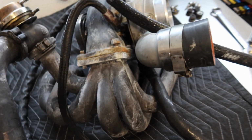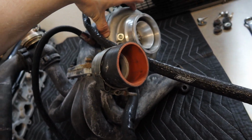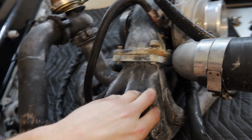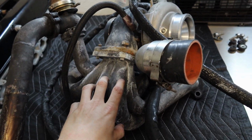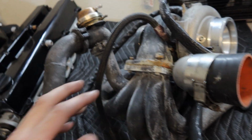I ordered new clamps, new fittings, new lines. I'm gonna bring the front side to get powder coated, nice and brand new, and then I'm gonna get all this sandblasted right here, and I'm gonna recoat that myself because professional coatings are very expensive right now, and that's the last on the list. So that's what we're gonna do right now.